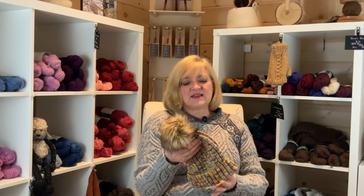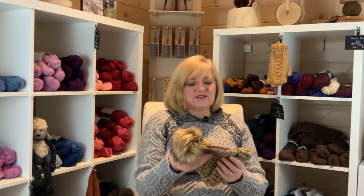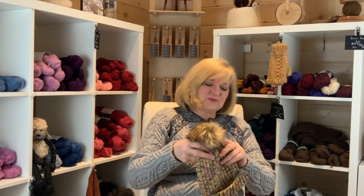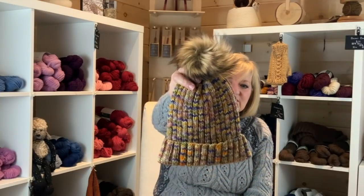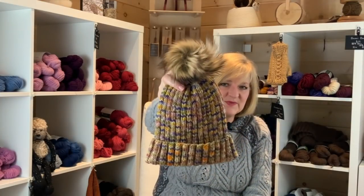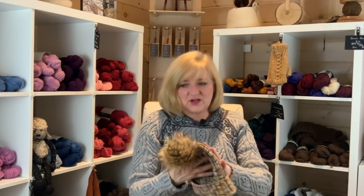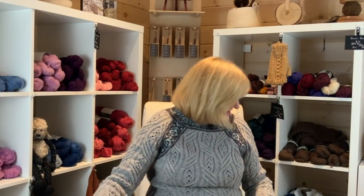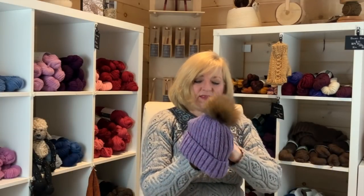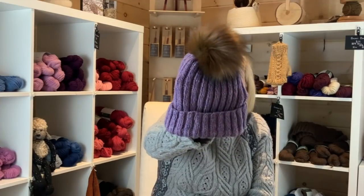So that's a group of speckly yarns that we did with lots of white space, and we decided this didn't have enough white space, so you have the colors of wildflowers, but without the white space. If you look up wildflowers on the website, you'll see that there's a lot more white in it, but it makes a nice hat. And this one is crocus. So again, I just love these pom-poms.